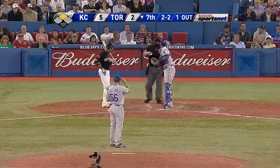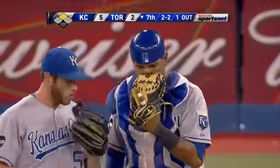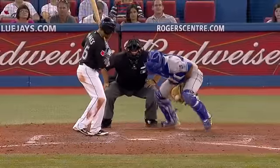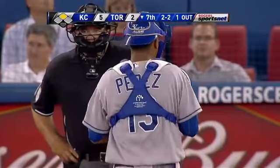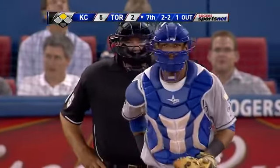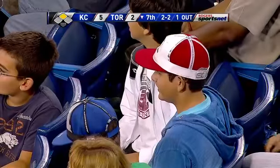Blocked that pretty good for a 6'5" rookie. He's a young kid, and he's a big catcher. And watch the technique of this block. He just smothered that thing. Smothered it. That's a tough one. That one that's way out in front like that, especially on an off-speed pitch. You have no idea where that ball is going to bounce.